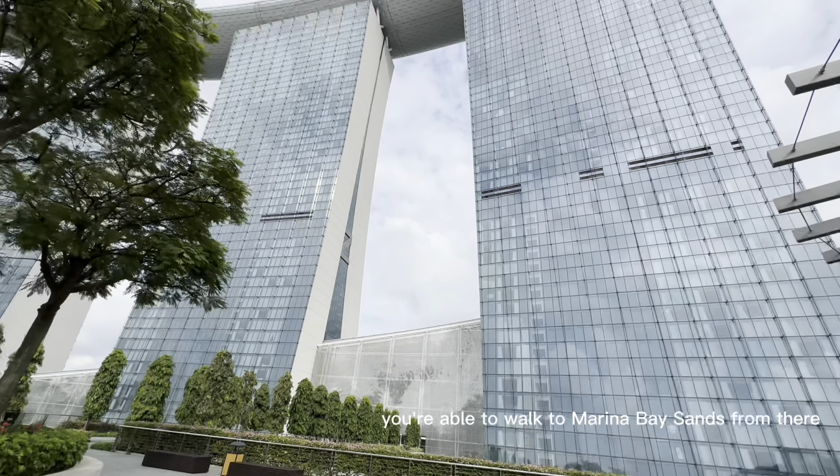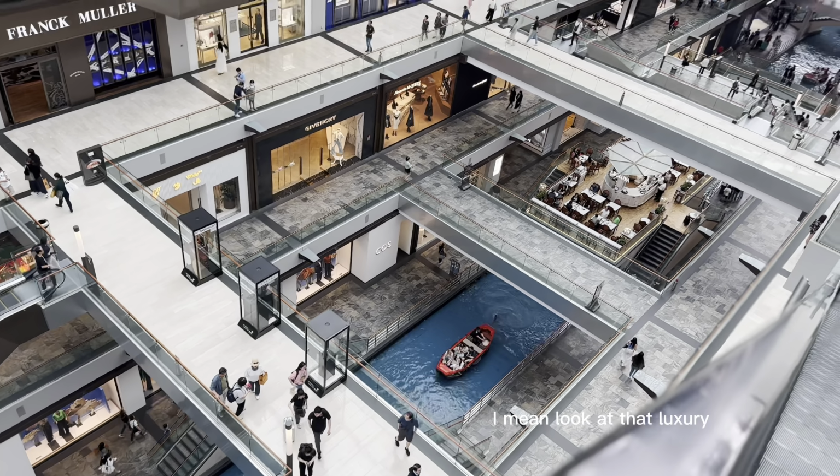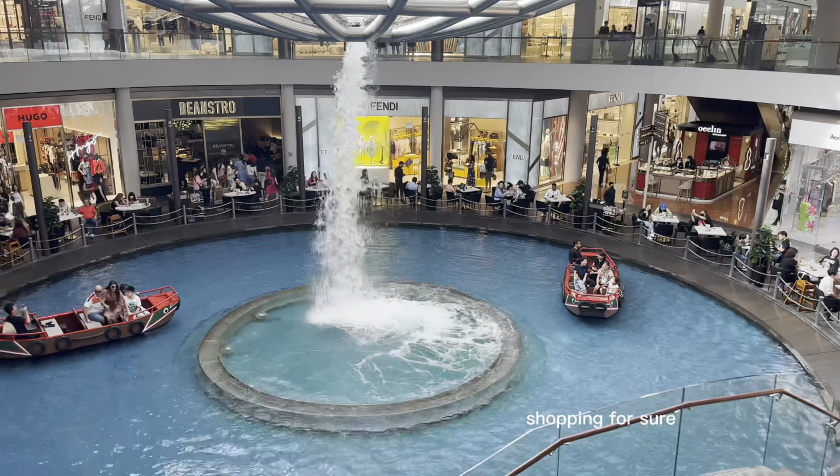You're able to walk to Marina Bay Sands from there, and this mall is huge. I mean, look at that. Luxury shopping for sure, but instead of shopping, we decided to check out the rooftop bar for the sunset views.